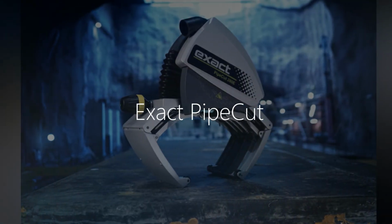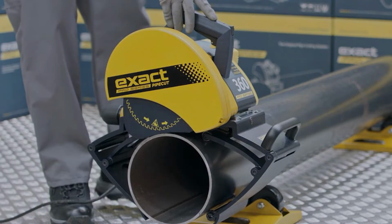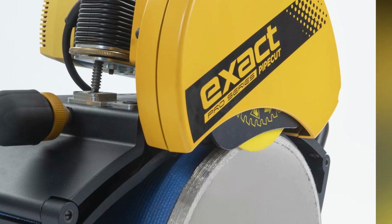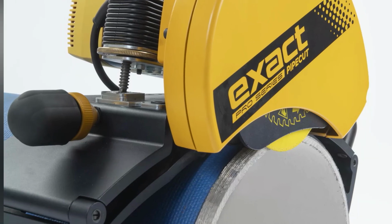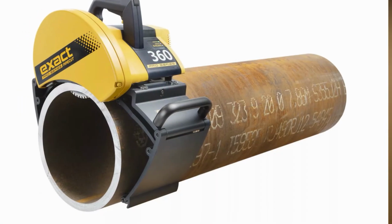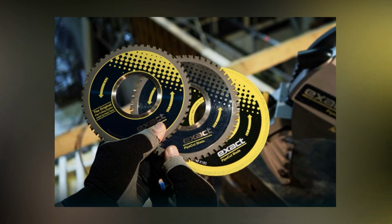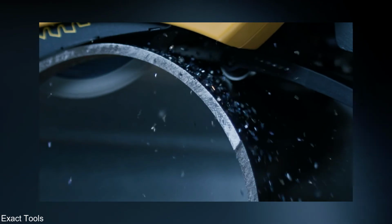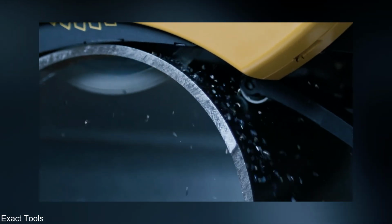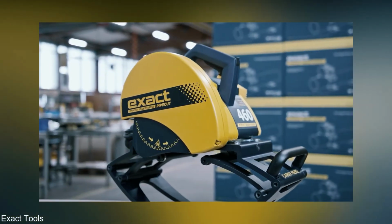13. Exact Pipe Cut. With this tool from the Finnish company Exact, you can now cut pipes quickly, easily, and completely safely before installation. It is intended for use with plastic and metal products. The maximum wall thickness is determined by the model. During the work, the protective cover of the saw blades covers the dangerous area, lowering the risk of injury.